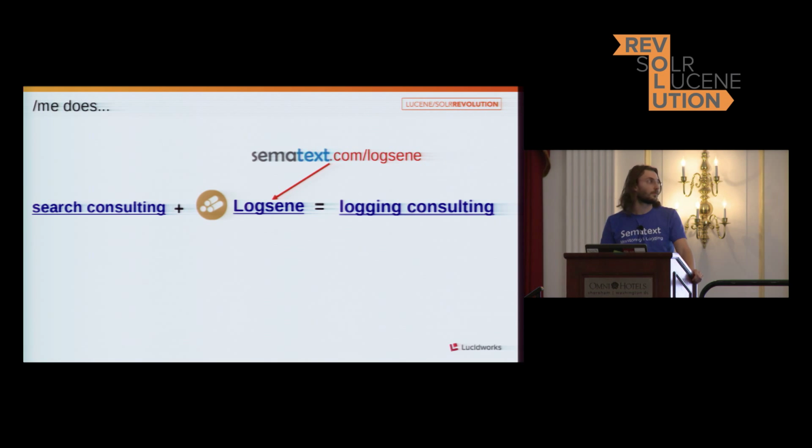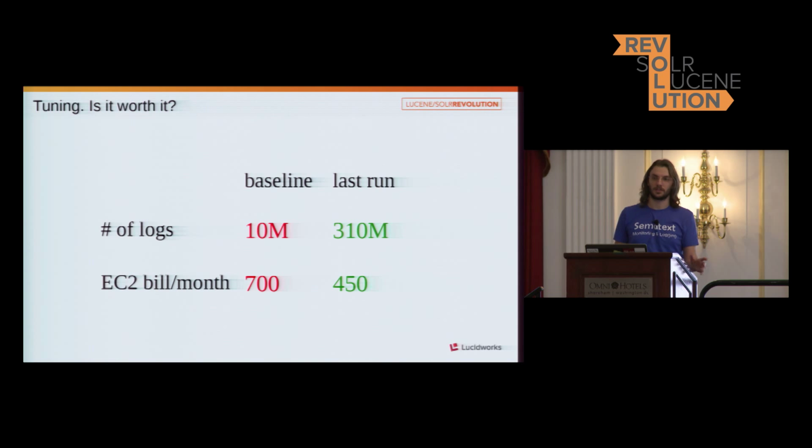And I also combine a bit of both when I work with clients that want to develop their own logging solutions. So for this session, I prepared a bunch of benchmarks that I ran on EC2. And the big question that I wanted to answer was whether it's worth fiddling with settings and doing your own performance testing in order to optimize. And to me, at least, the answer was yes, because I could get 30 times more logs stored with 30% less cost between the first run and the last run.